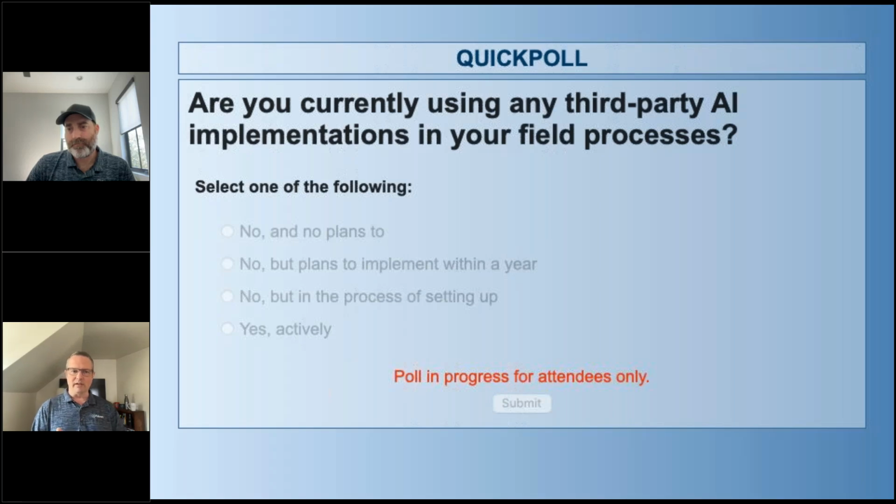So the four answers you see here: no, and no plans to. No, but you've got plans to implement AI within a year. No, you're not really actively using it right now, but you're setting it up. You're actually actively engaged in projects that are designed to bring AI to the field. And the fourth is, yes, we're actively using AI in the field in at least one instance. So with that, Kurt, if we could close the poll, see what we look at here.